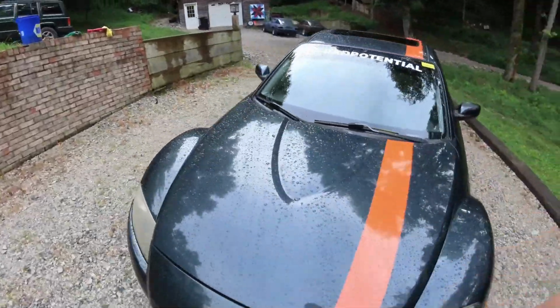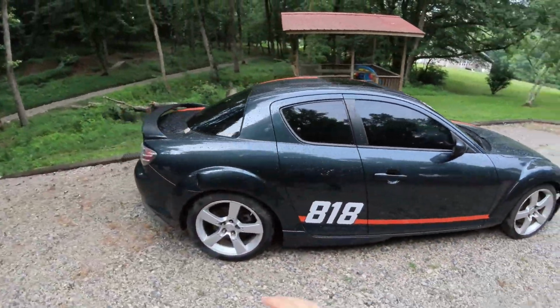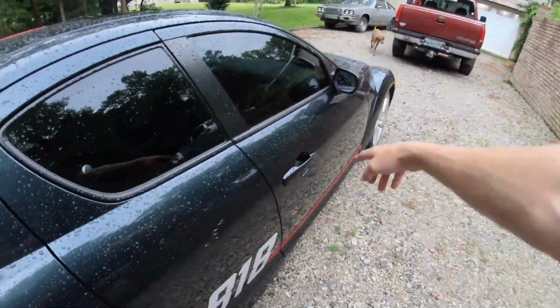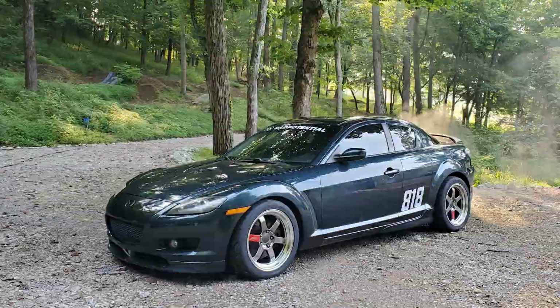The stripes weren't on it when I got it. The brakes weren't on it when I got it. The lowering springs weren't on it when I got it. And this is the bad side. We got dents, faded headlights, you name it, okay? This is still a cheap Rx8. The engine has over 100,000 miles. The car has over 100,000 miles, right? Not too abnormal in the world of Rx8s, okay?